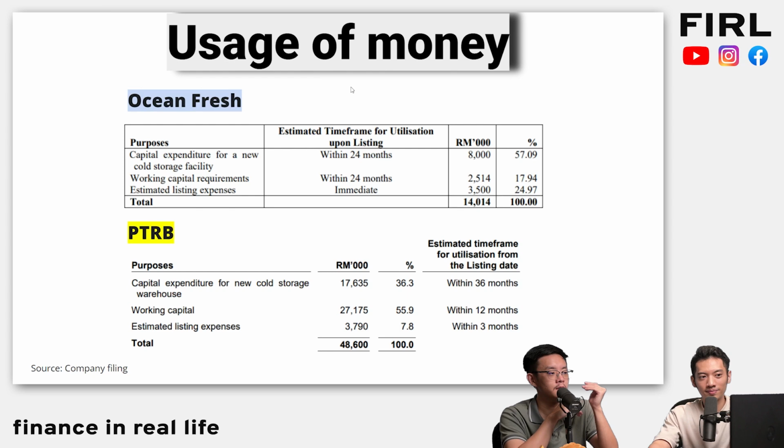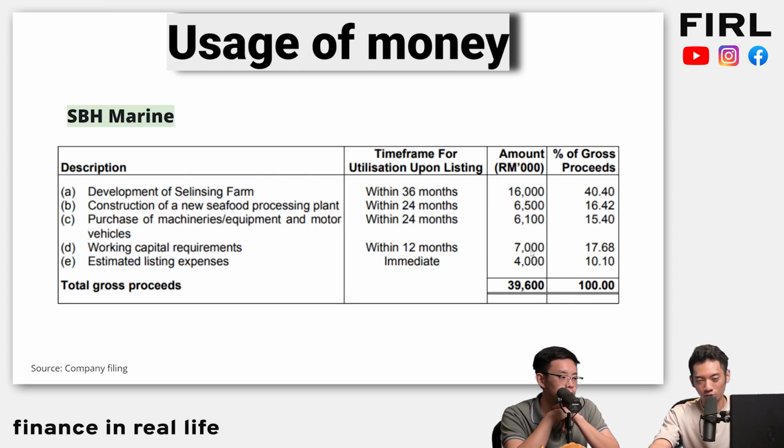So you can see the difference between Ocean Fresh and PTRB and how they're using the IPO money. I think the big one here would be working capital. And the reason why there's a difference is because PTRB have their own retail shops. So they sell their own brands. I think it's called MO outlet. And not only are they doing processing, but they're also doing the downstream side of things. And that is the usage for those two.